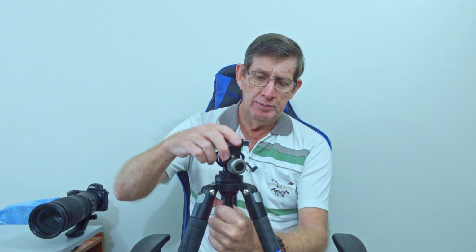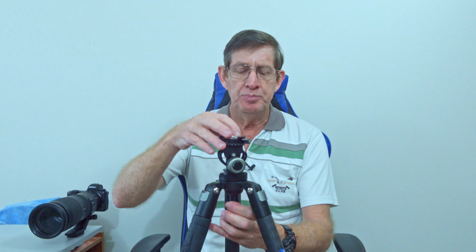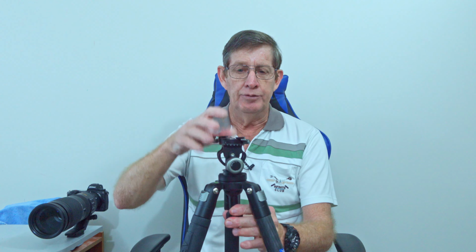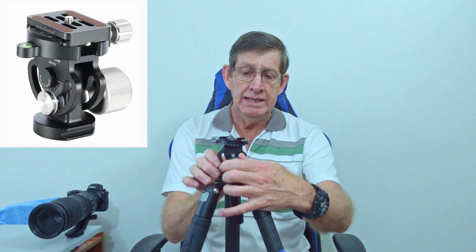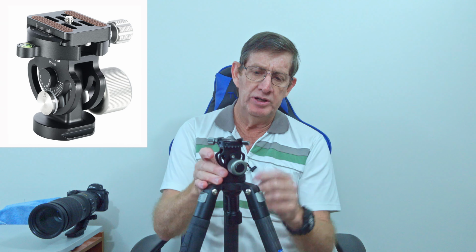Now this tripod is great because it has a leveling base. A leveling base just means that we undo the bottom here and it just tilts around. So I don't have to worry about getting my tripod level. I just put my tripod down, I have a spirit level in the middle here to get it level, and I'm right to go. And this ball head here is great because if I bring it down, I'll put it sideways here, you can see.